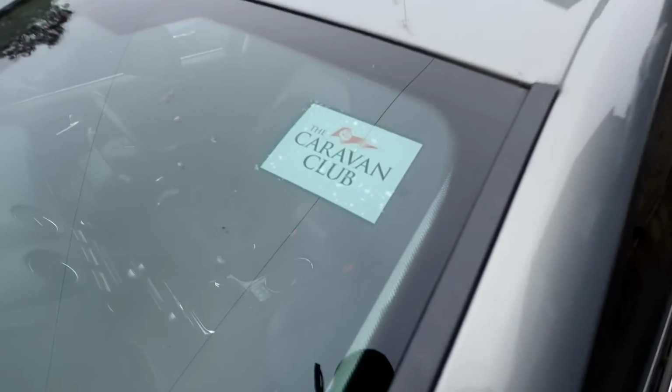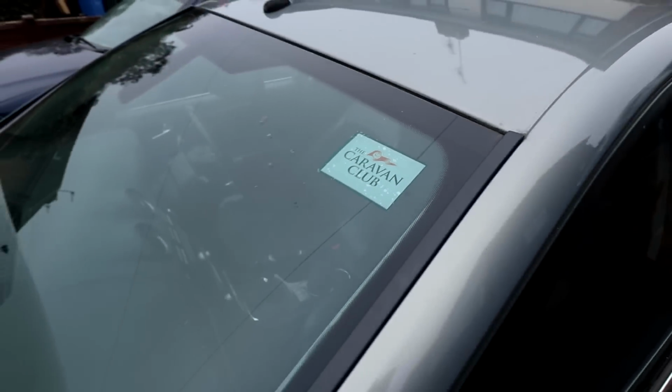You won't just notice this, but it looks like the previous owner was a member of a caravan club. First rule of caravan club is that everyone gets some. Second rule of caravan club is don't tell anyone about the first rule because it's a massive lie.